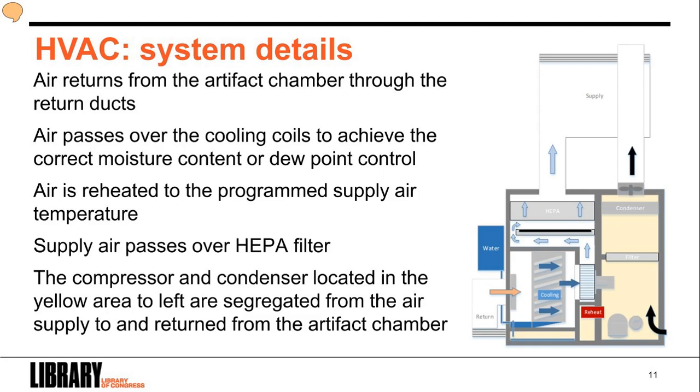This is the process section of the unit which holds equipment, including the compressor and condenser. As the schematic indicates, this process section is segregated from the airstream that enters the artifact chamber. This protects the Bible from HVAC components that generate heat and potentially can create smoke.